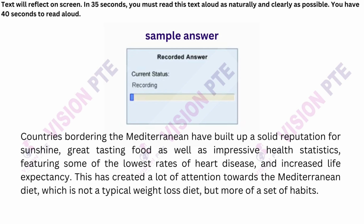Countries bordering the Mediterranean have built up a solid reputation for sunshine, great tasting food, as well as impressive health statistics, featuring some of the lowest rates of heart disease and increased life expectancy. This has created a lot of attention towards the Mediterranean diet, which is not a typical weight loss diet, but more of a set of habits.